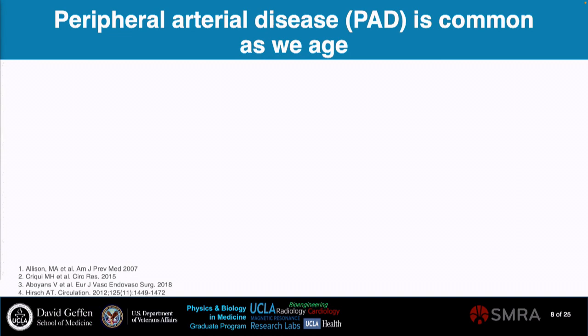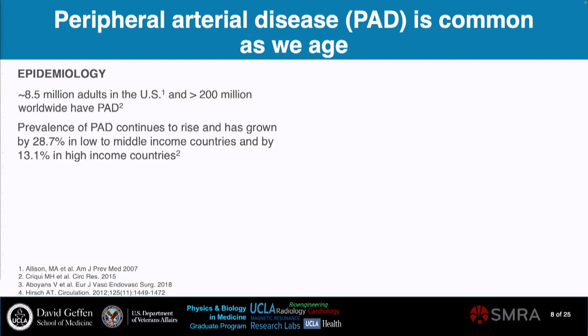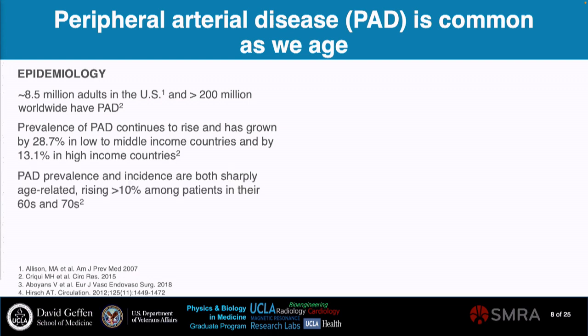So peripheral arterial disease is actually very common, and it becomes even more common as we age. As an ischemic vascular process, it affects 8.5 million adults in the US, and more than 200 million worldwide have PAD. The prevalence of PAD continues to rise and has grown by 29% in low to middle income countries and by 13% in high income countries. The PAD prevalence and incidence are both sharply age-related, if you recall my initial slide, rising to more than 10% among patients in their 60s and 70s.